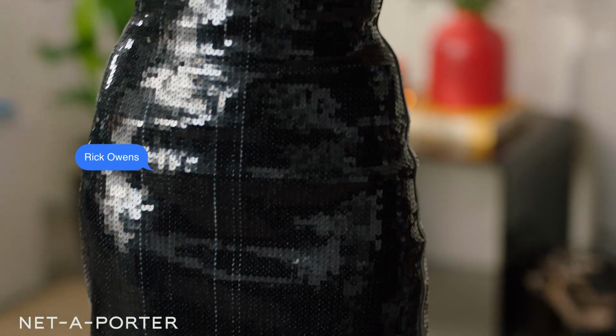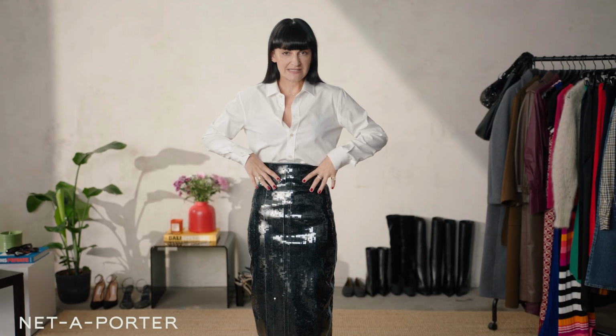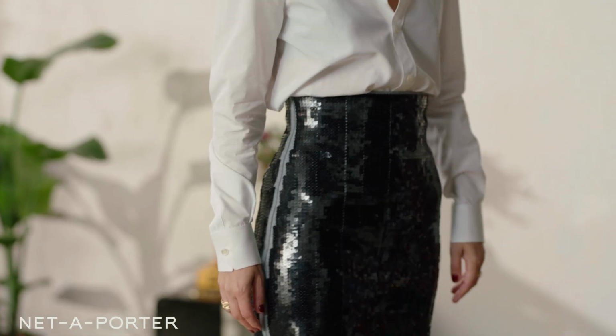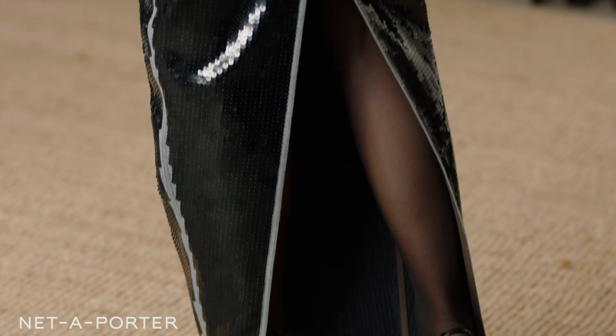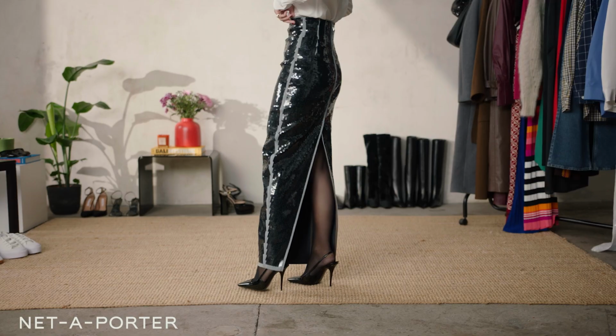This incredible Rick Owens skirt is actually a denim skirt in disguise. To me, it's basically like doing casual sequins. The fact it's high-waisted, it really kind of holds you in, it's almost corseted. And there is a big split right up the back of it, which actually makes sure that you can walk in it, so it's not a hobble skirt.